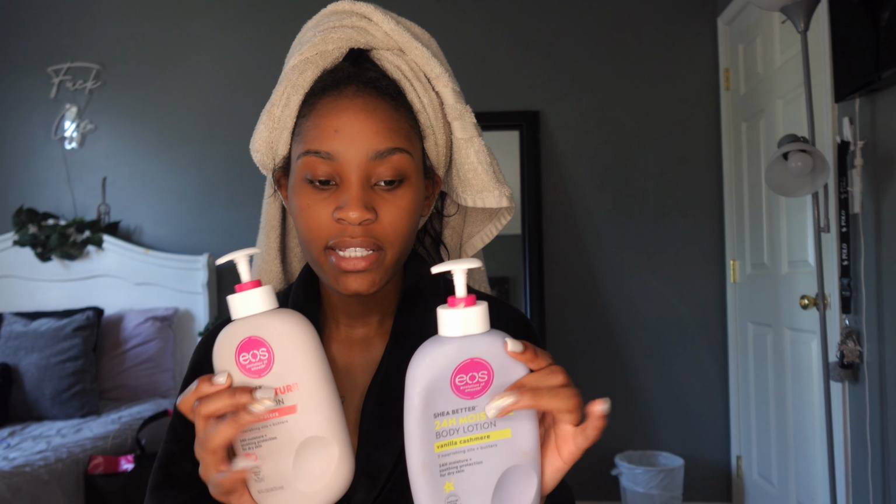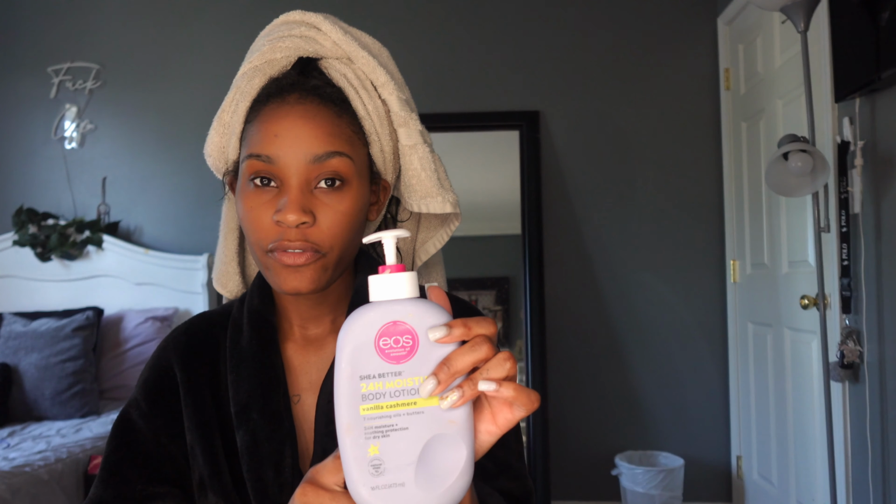I used to use the EOS, which is so funny because in my video that I had tried filming, I was showing you guys how I use this, but I noticed my body was breaking out. Now mind you, my body never breaks out, so I was wondering what's going on. It's literally these lotions. I don't know what it is. I had tried the vanilla cashmere one first. I didn't like it because it didn't hydrate, it actually dried out my skin.